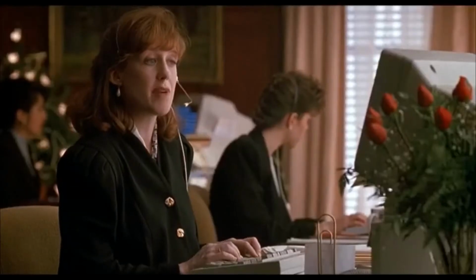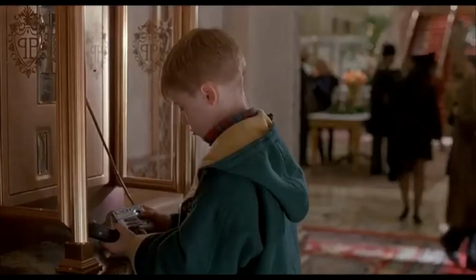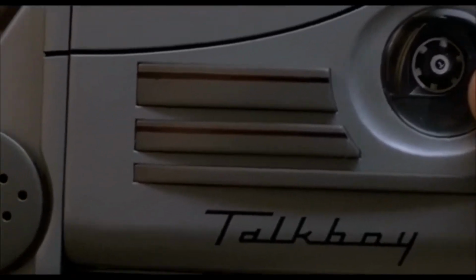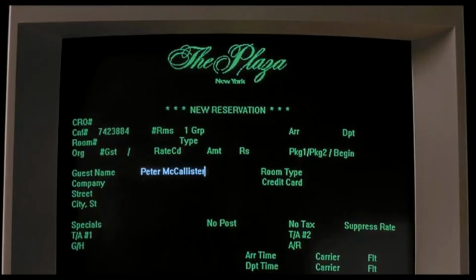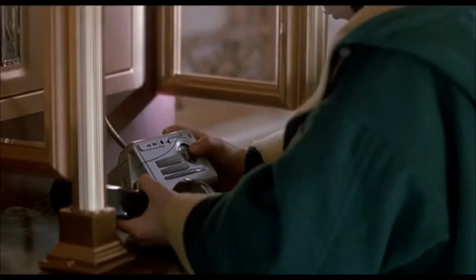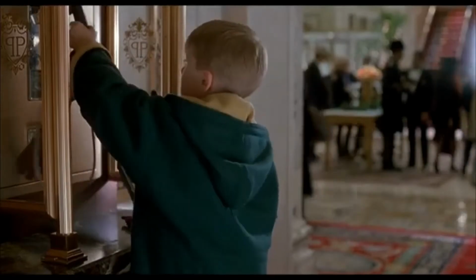Plaza Hotel Reservations, may I help you? Howdy do. This is Peter McAllister, the father. Yes, sir. I'd like a hotel room, please, with an extra large bed, a TV, and one of those little refrigerators you have to open with a key. Yes, sir, you'll need a major credit card upon check-in. Credit card? You got it. Thank you. Enjoy your stay.